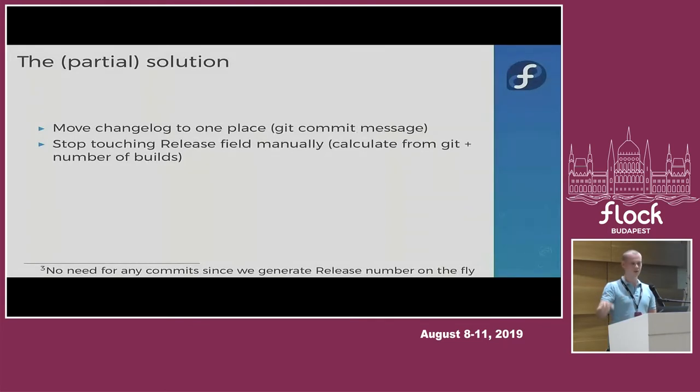So we can do this in Koji when building the SRPM. We could look up previous builds, find the commit it was made from, find the number of commits between, and put that number in the source RPM. So the source RPM, which you would get from Fedora, would already contain that number.